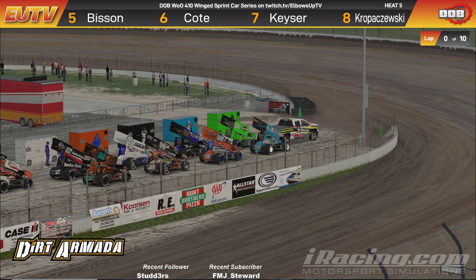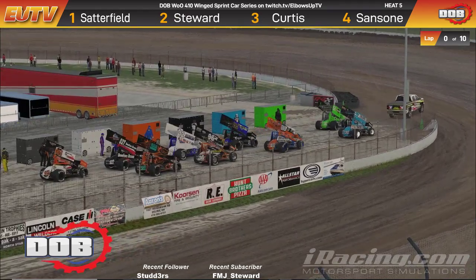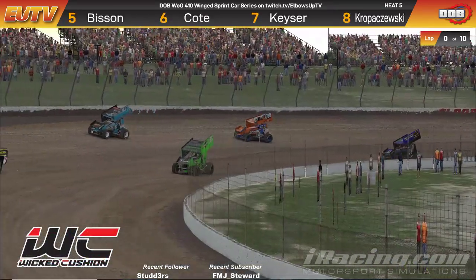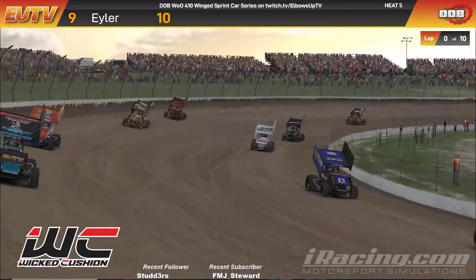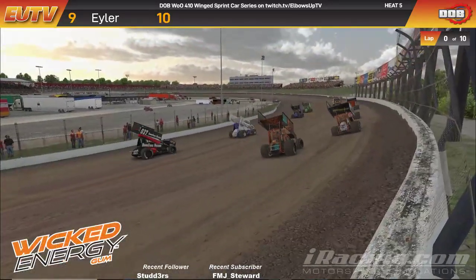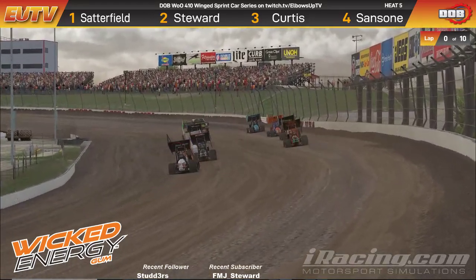In this race on the pole in the 255, it is Robert Satterfield, and to his outside in the 072, Jeffrey Stewart. Tyler Curtis in the 205 inside row number 2 with defending series champion Vinny Sansone in the 080 to his outside. Alex Bison in the 12 and Chad Coate in the 96 make up row number 3 with Zach Kaiser and Nathan.